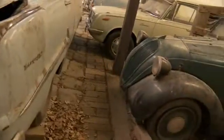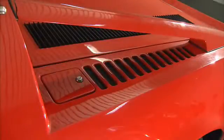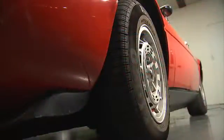We go automotive treasure hunting and blow the dust off some classics as we talk about the coveted barn find. Also on the show, how well do you know your chrome? We'll put you to the test.